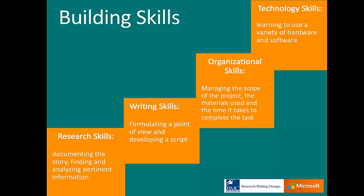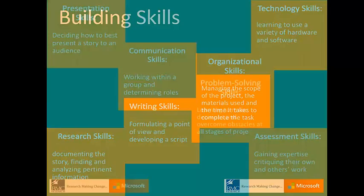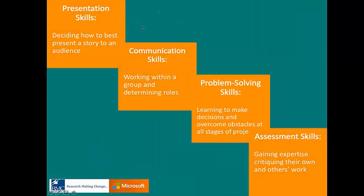You also will use various technology skills when doing a digital storytelling project. For example, the technology we would be using is Sway, and if you are using a Sway, you can also include videos, audio clips, PowerPoint presentations that you can embed in Sway. So you learn a lot of different skills through technology as well.